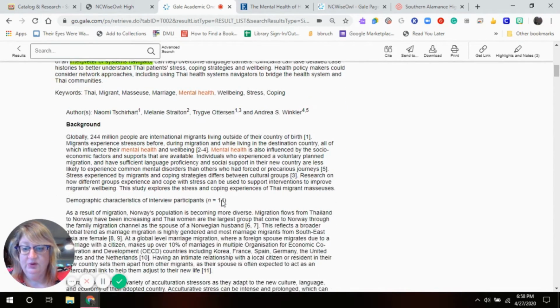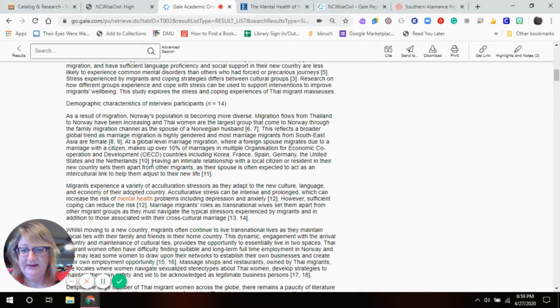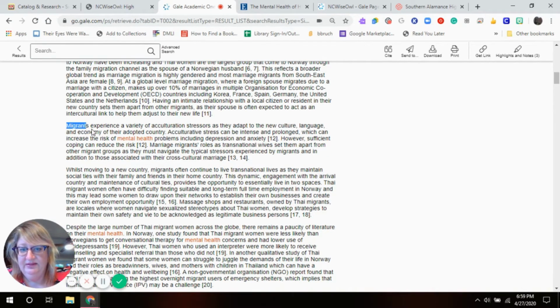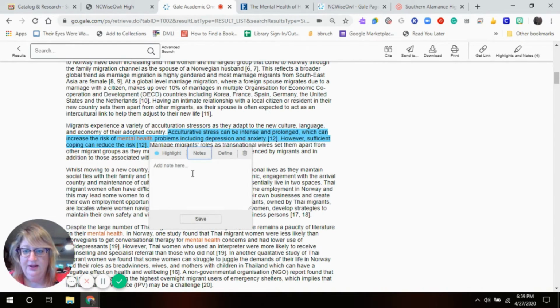But it can be really great, because if there's a quote you want to use from your article, you can go ahead and highlight that quote. So say you think this is really useful, or maybe you like the second sentence. Acculturative stress can be intense and prolonged, which can increase the risk of mental health problems, including depression and anxiety. However, sufficient coping can reduce the risk. And so I can click on that, I can highlight it, I can make it blue, and I can write a note. And I just have to be sure to save my note when I'm done with it.